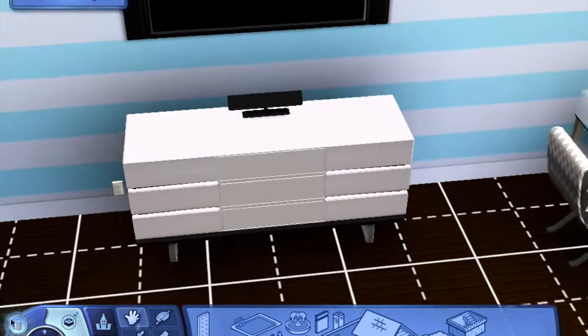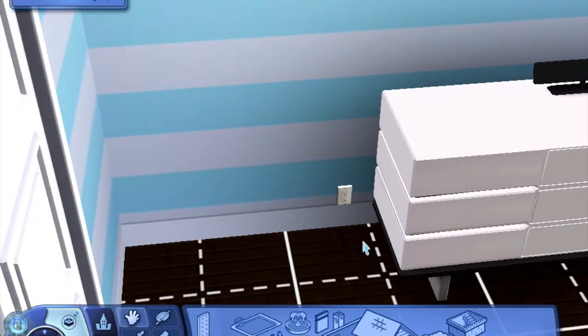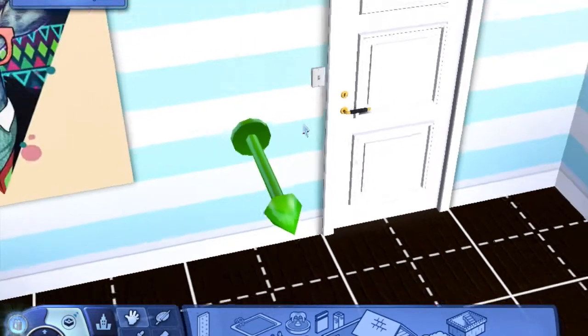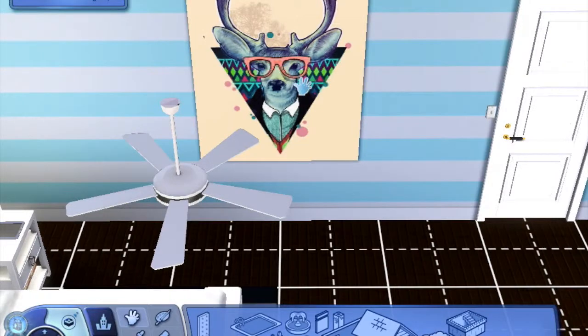And if you'll zoom in here, I actually added outlets around the house. I think it makes the game look so much more realistic. I also added light switches, because I just think it makes it look even cooler. And then this painting here, which is from TSR, is super cool, and I loved it in her room.